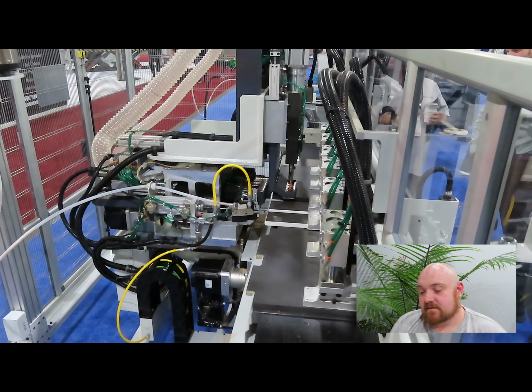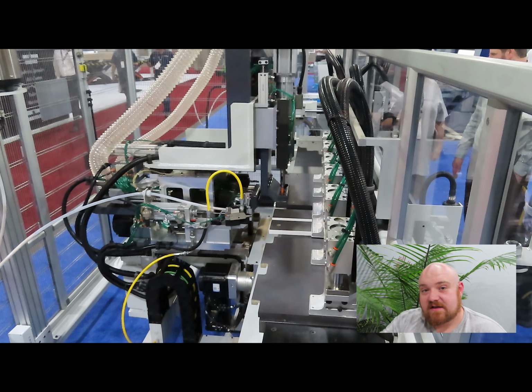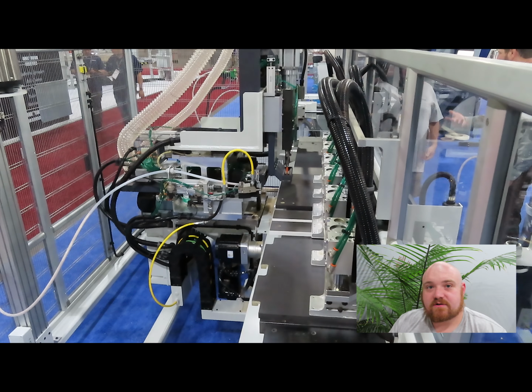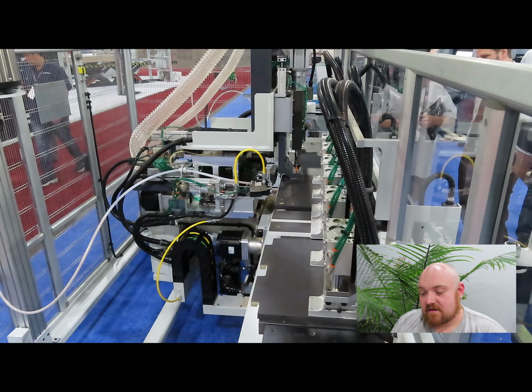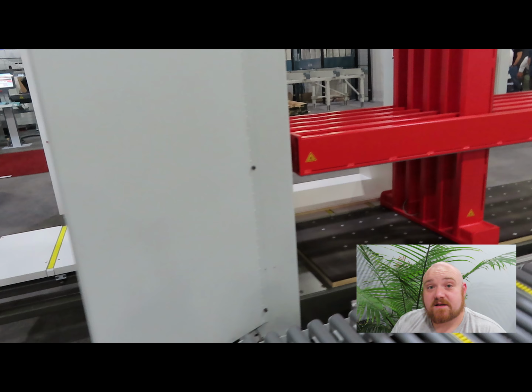And then in the same booth, a different company had just a multi-axis dowel inserter drilling type of machine that was doing some boring and machining. We were also looking for some case clamp solutions.